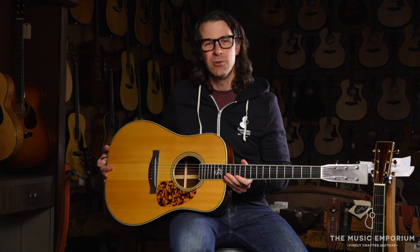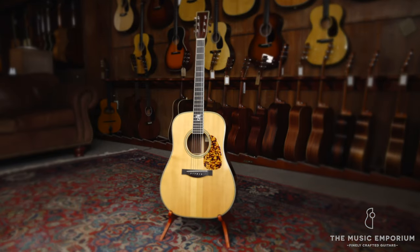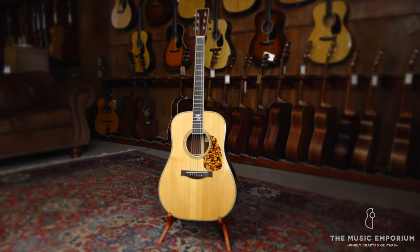I'm not going to even say we're excited or try to throw too many adjectives out there, because really anything I could say would just trivialize what a genuine thrill it is to hold this guitar. This is Tony Rice's 2007 personal Santa Cruz instrument.